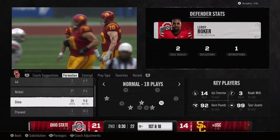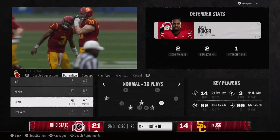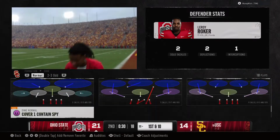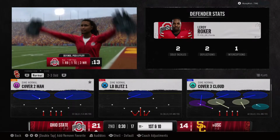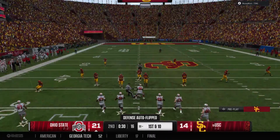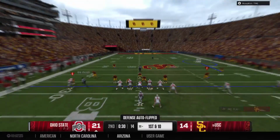Well, obviously it's raining here in this game, and the ball's slippery. I don't know if that slipped out of the QB's hands a little bit, but it certainly wasn't an accurate throw, and as a result, it ends up in an interception. The Buckeyes roll that offense back out there.